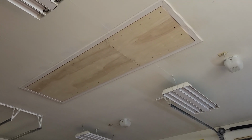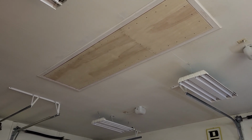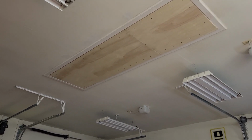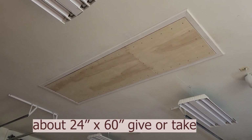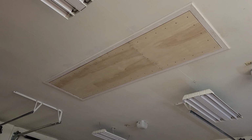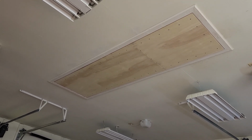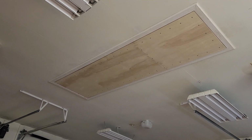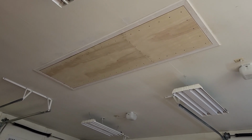So let me show you what we got. I turned the lights off in here so you can see exactly what we've got. The original opening was 20 some odd inches wide by probably 6 foot long. We increased the size of that to 29.5 inches by 119.5 inches between the headers and the joists. That's what Tom and Paul helped us do and helped us get the stairs up.